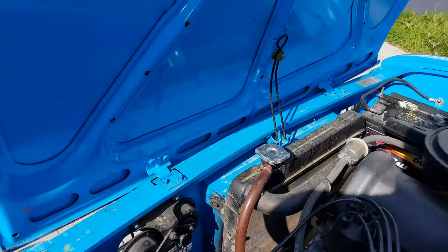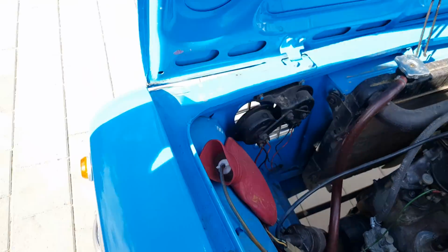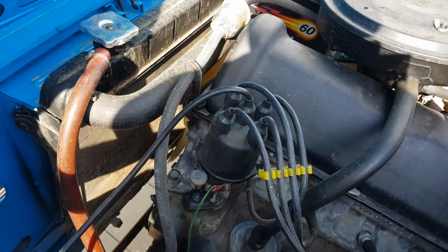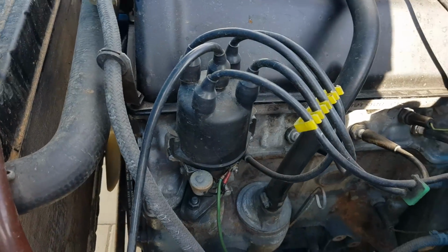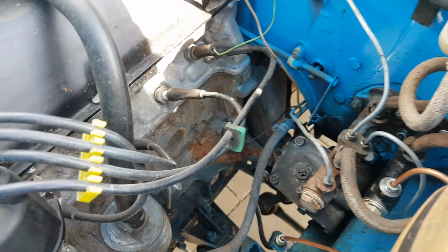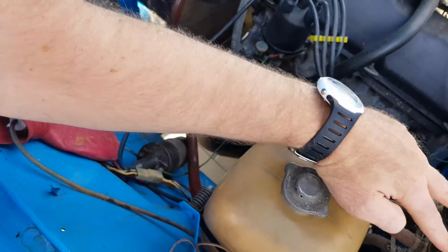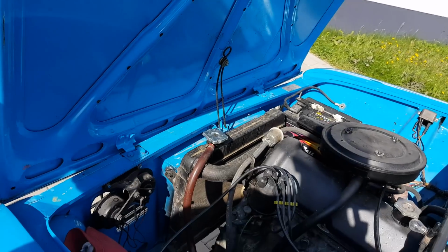Is that a catch tank or no? This holds a very special fluid. We just replaced the master cylinder. Okay. Apparently there are two master cylinders for the brakes. I guess one for the disc brakes in the front, and one for the drum brakes in the back. Two reservoirs.